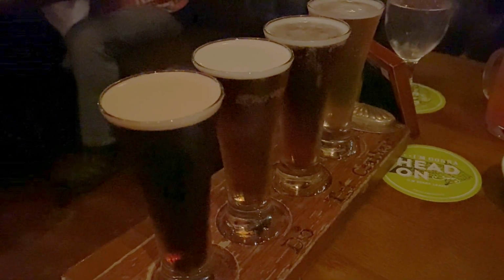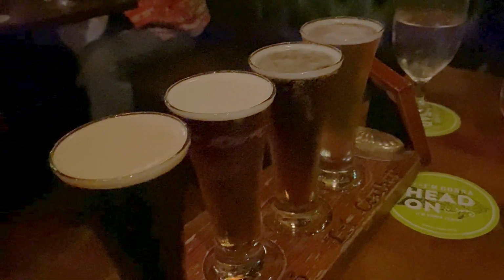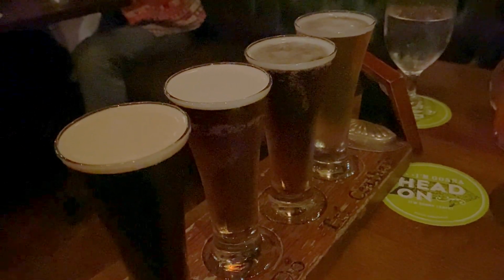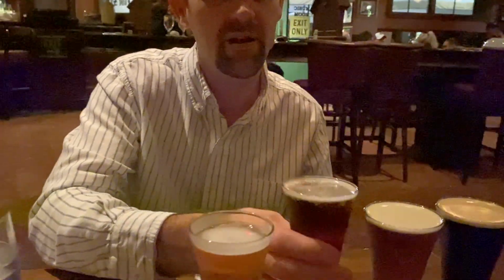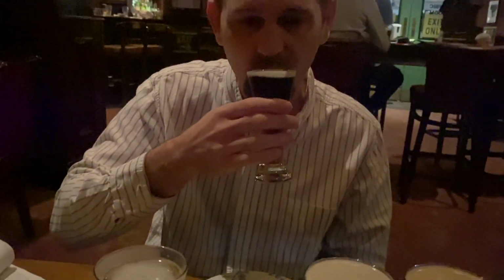This is the Four Provinces beer flight. It comes with 4 Irish beers. Guinness, of course. Smithwick's. Harp. And Kilkenny. I always love Guinness, but I think the rest of these I've never had before, so looking forward to it. Nice lager. Just gonna work my way down. Work your way from light to dark. This is like your favorite thing ever, beer flight. In an Irish pub, no less.